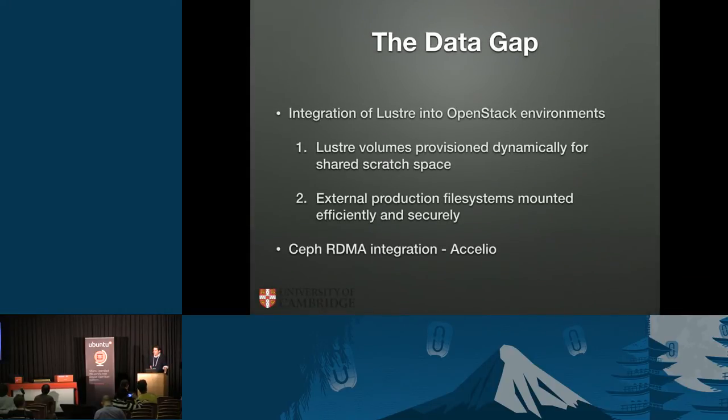There was some discussion of Lustre at the Vancouver Summit, and there is some progress going on in the community today. When approaching the question of Lustre integration, there are really two use cases that people envisage. The first one is really the Manila use case, where a Lustre volume is provisioned using OpenStack servers and storage for dynamically creating a Lustre volume using those OpenStack resources. This volume is dedicated to a group of instances, dedicated to a single tenant, and operates as just a shared scratch space for temporary file data, and it then gets torn down.